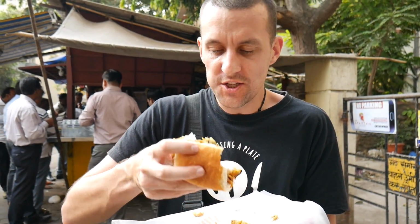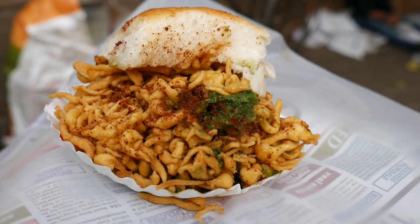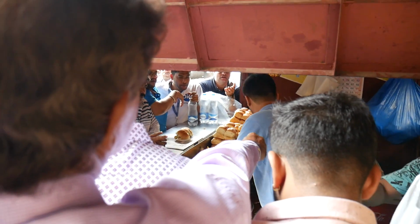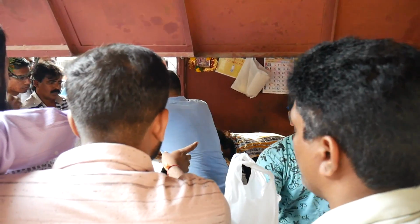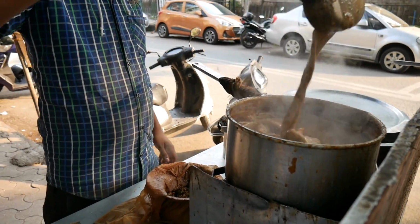Oh, it's everything you want in something like this. Spicy, salty, creamy from the potato, and then a classic white bun. That is a very good street burger. We're heading off to find our next thing, but the stall just got madly busy. It was really cool watching the rush of people trying to hand over money, grab their street burger. That is very good, worth stopping for.